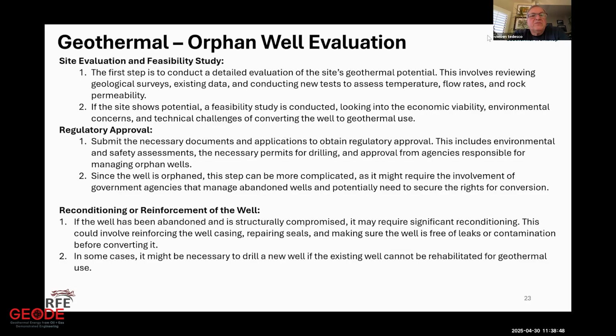Site evaluation. First step is the detailed evaluation of the site's geothermal potential. That makes a lot of sense. Geologic surveys, existing data. That's a problem for orphan wells in many states, especially the older they are. Many states really did not require collecting information for decades until the 1980s, when the first boom, or late 70s, and suddenly the states realized they needed to collect data to keep up with what's going on.